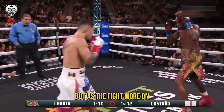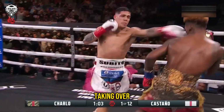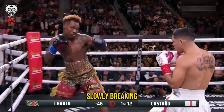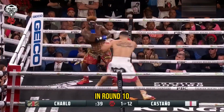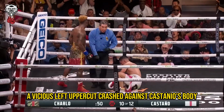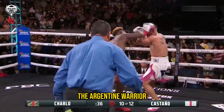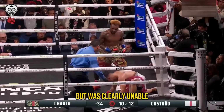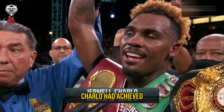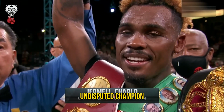But as the fight wore on, Charlo's clean punching began taking over. He rocked Castano repeatedly with pinpoint hooks and uppercuts, slowly breaking his foe down. In round 10, a vicious left uppercut crashed against Castano's body, instantly flooring him. The Argentine warrior attempted to rise but was clearly unable, forcing the referee to halt the bout. At long last, Charlo had achieved his dream of becoming undisputed champion.